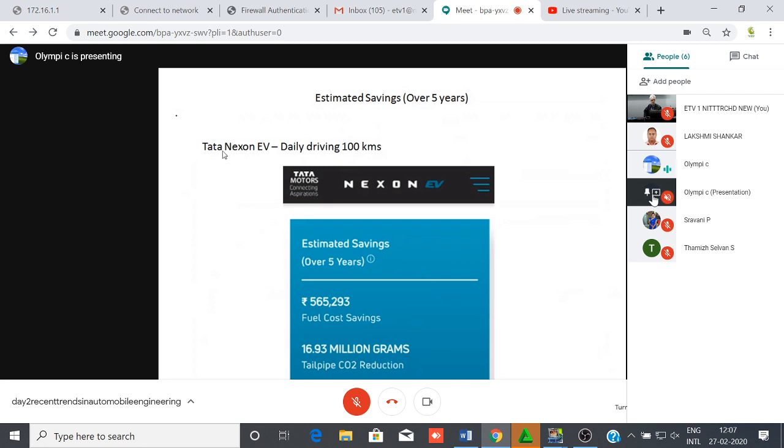And the kind of fuel consumption and emission reduction being claimed by Tata Motors. For a daily running of 100 kilometers, as per their calculation, over a 5 year period, it can save rupees 5.65 lakhs in fuel cost, and the CO2 reduction to the tune of 16.93 million grams, which is equivalent to 156 full-grown trees. Right, so this is the benefit of CO2. No greenhouse gas is coming from the vehicle itself. So this kind of benefits to environment are there, and to the customer some fuel cost saving is there.